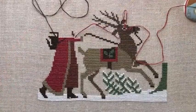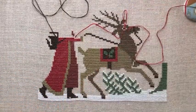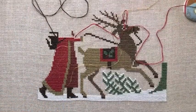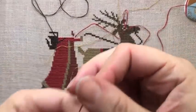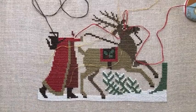Because I'm stitching with two threads, I can't double them over like I've been doing with the DMC, but that's okay. I'm going to take that extra and just keep it to the side now until I know for sure that I won't need any more.